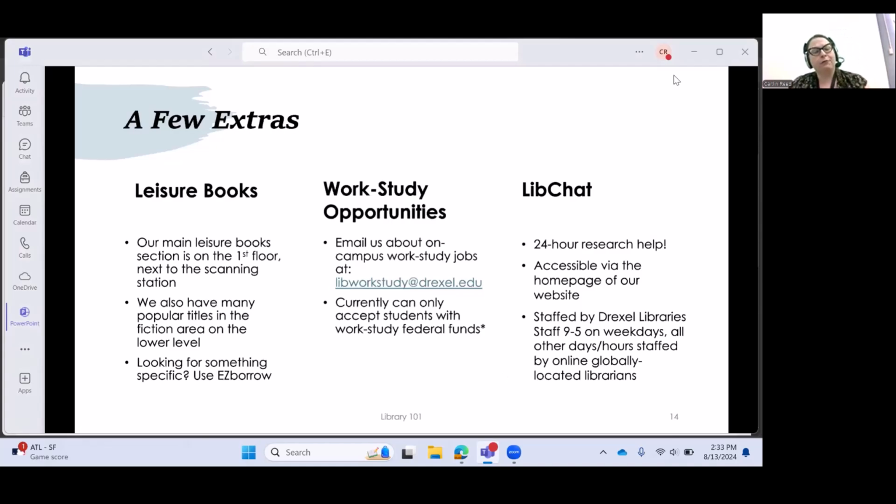And then on our first floor, like Thomas said, we don't have a whole lot of books, but we do have a leisure section of books. We also have a lot of popular titles in that area. We have new books on display close to that area. And of course, if there's any leisure or pleasure books that you want that we don't have, you can absolutely use Easy Borrow.